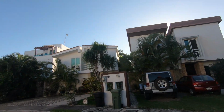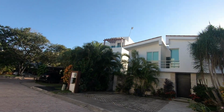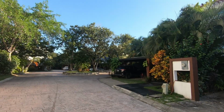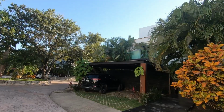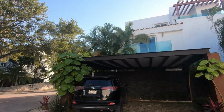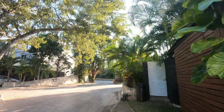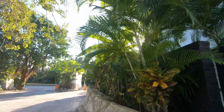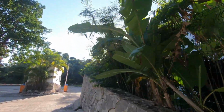So yeah, this does remind me of Playa Car. In Playa Car, I have seen houses like this. Some of the houses in Playa Car are newer. Some are quite a bit older, and it depends how well the owners have maintained them. So some will be renovated, some will be better maintained than others. Just walking here, it's just so peaceful, guys. Definitely a different scene than Playa Central.